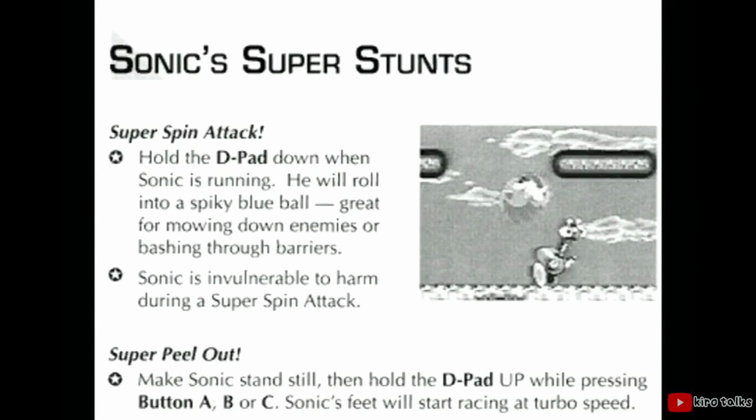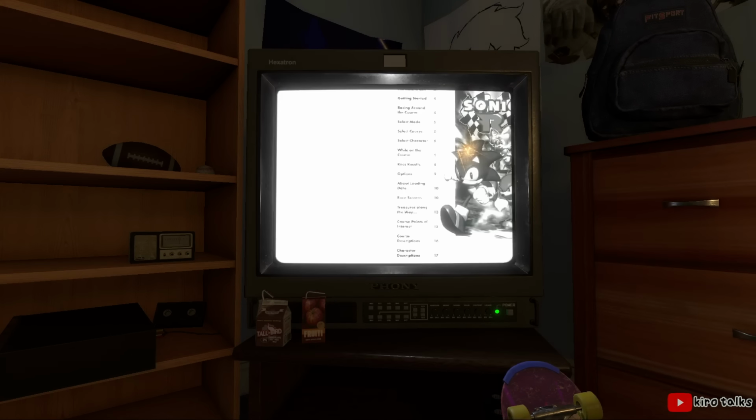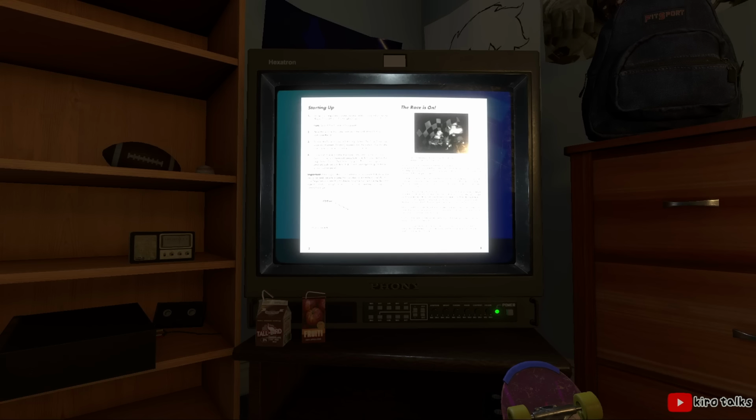But anyways, let's get back to the manuals. Actually, I think I've said all I really wanted to say about the manuals. They're a nice little addition to Gems collection. I absolutely adore the music that plays while you're looking at the manuals. It's so chill and calming. I really could go on and on about this collection.